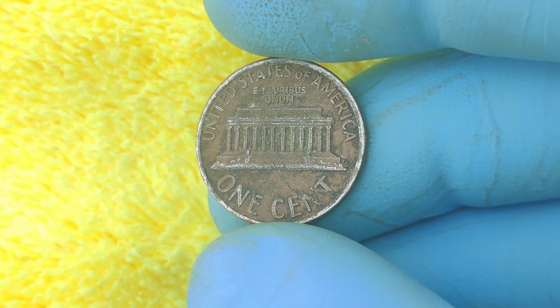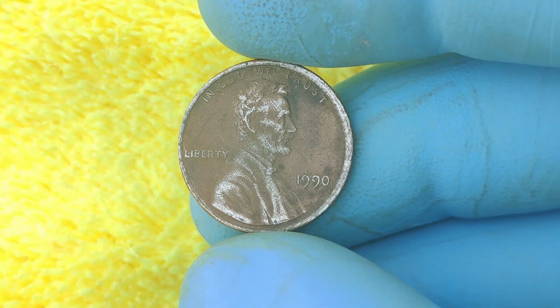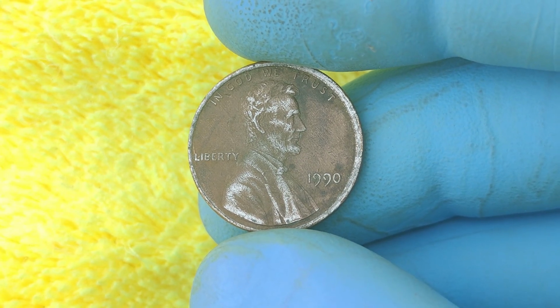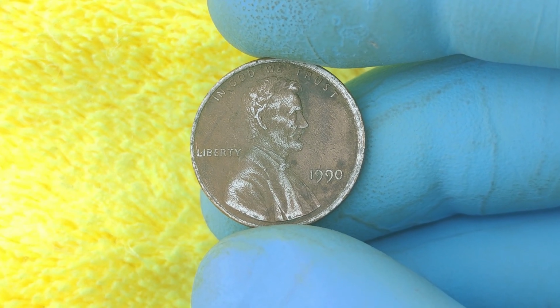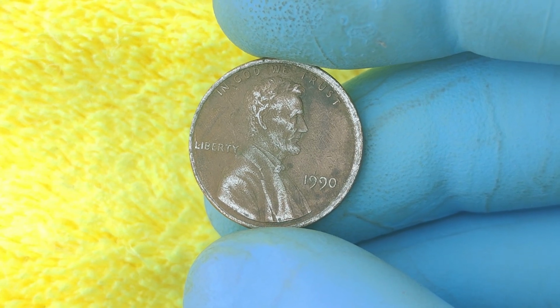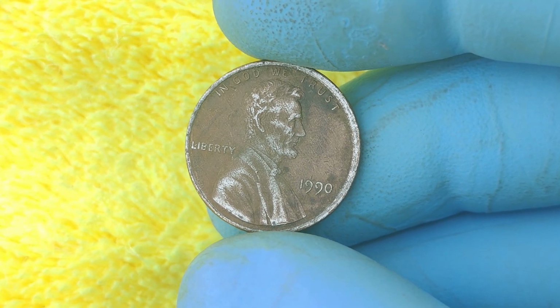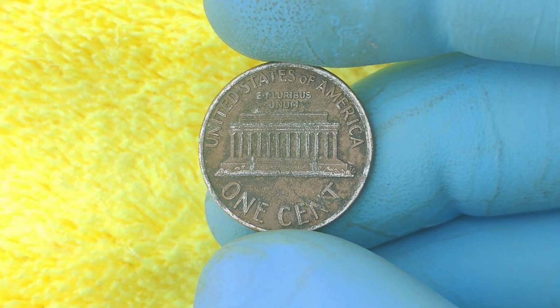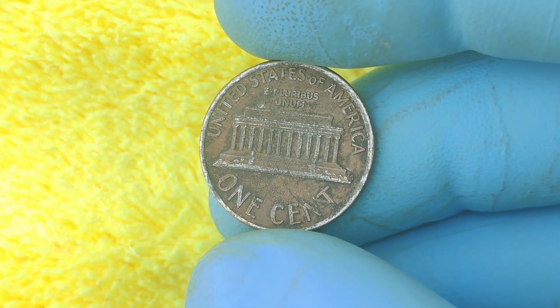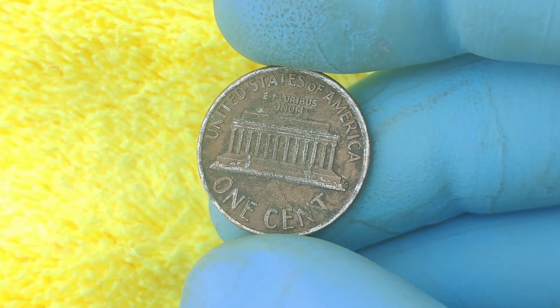Because of this, finding a 1990 no mint mark penny in pristine, uncirculated condition is far more difficult than you might expect. Coins that were immediately saved from circulation, stored carefully, and preserved without scratches, spots, or discoloration can command impressive premiums in the collector market. But condition alone is not the only factor that drives value.